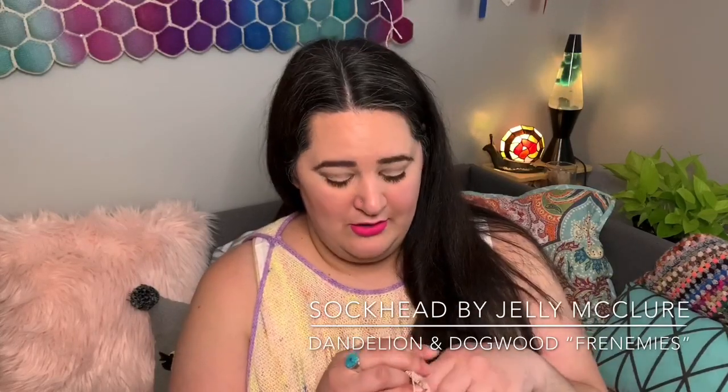I have a couple of WIPs, works in progress, that I've been working on. And two of them are living in my Fringe Field Supply bag. So the first one is a new cast on, and this is a Sockhead hat that is by Kyle McClure. And I feel like everybody and their brother has knit this pattern except for me. This is my first Sockhead.